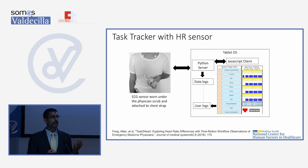So now we have the physiological response of the doctor, the heart rate, and we have the actual tasks the doctor is doing. And we want to see what their heart rates are like. So heart rate's not a direct connection to stress, but it can be an indicator of the kind of stress that the doctor might be feeling.